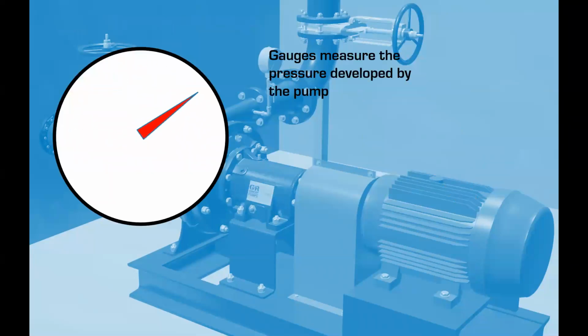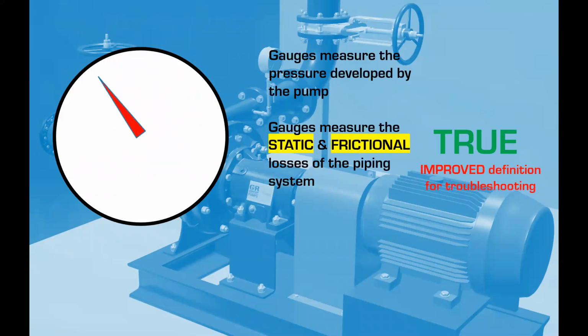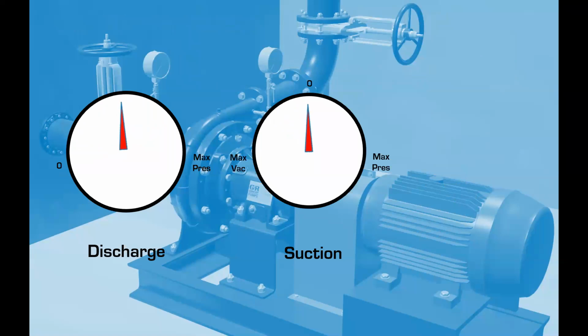So traditionally, I think most people think of gauges as measuring the pressure developed by the pump, and that is true. But from a troubleshooting perspective, there's another way to think of gauges. Gauges measure the static and frictional losses of a piping system. This is also true, and it is many times an improved definition for troubleshooting a system. So keep that in mind.